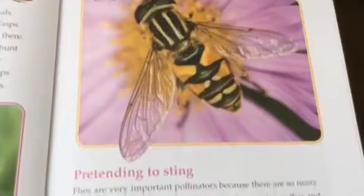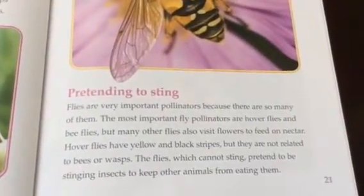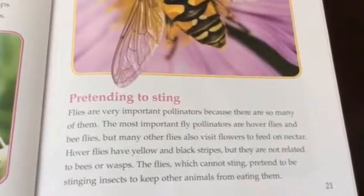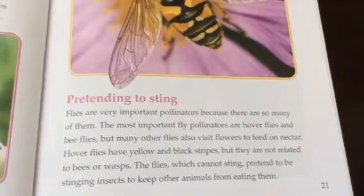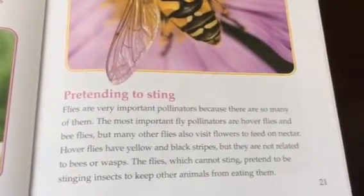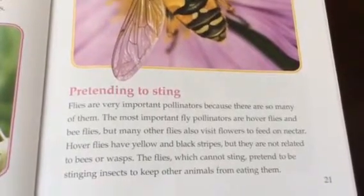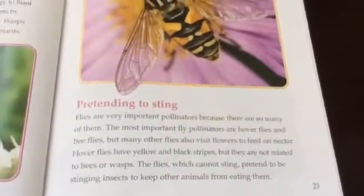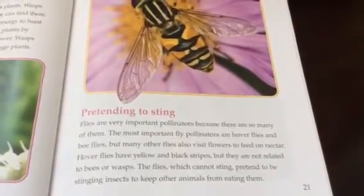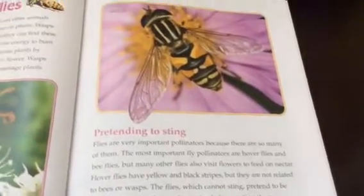Hoverfly. Pretending to sting. Flies are very important pollinators because there are so many of them. The most important fly pollinators are hoverflies and bee flies, but many other flies also visit flowers to feed on nectar. Hoverflies have yellow and black stripes, but they are not related to bees or wasps. The flies, which cannot sting, pretend to be stinging insects to keep other animals from eating them.